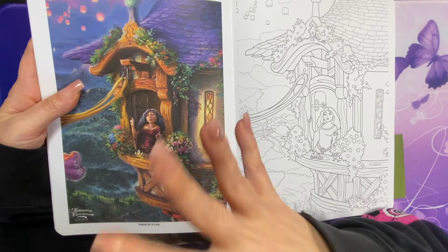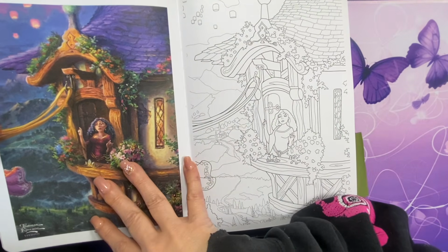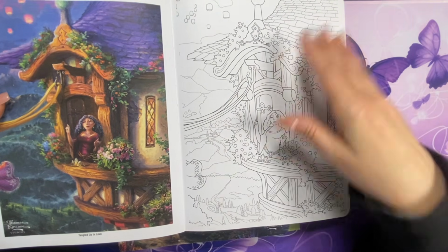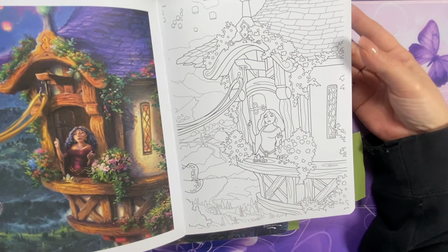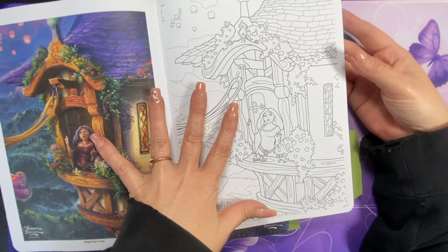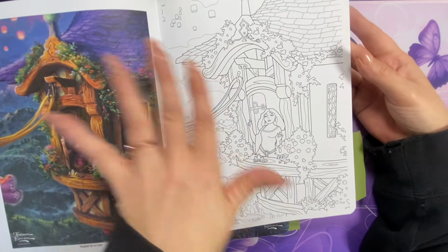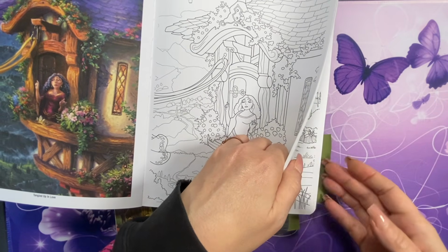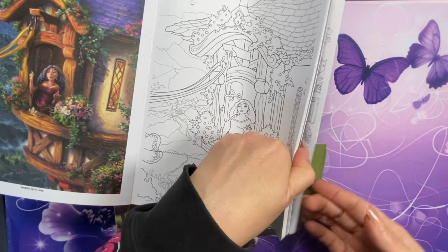I'm calling him by a nickname. Thomas Kinkade. And then you can replicate it over here, which is what anybody that I've seen color in these books, that's exactly what they try to do, is replicate this. I'm no exception. And I have attempted this several times.